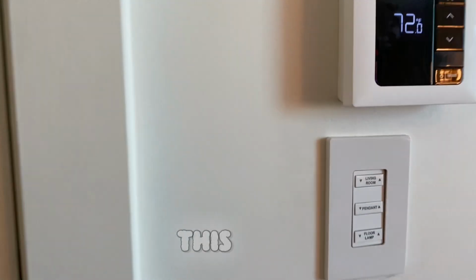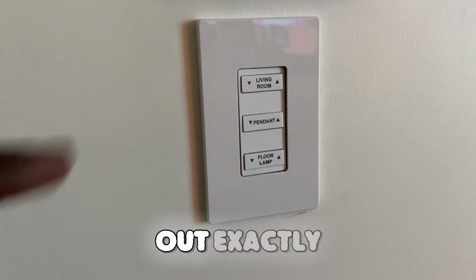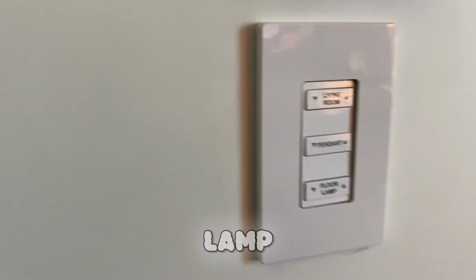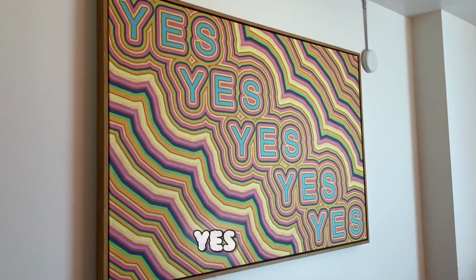But I wanted to show you this cute light area. It took me a little bit to figure out exactly how it works, but then it's labeled with which area you need to turn on the light. There's the living room, pendant, floor lamp. And look at this wall hanging here. Yes, yes, yes.